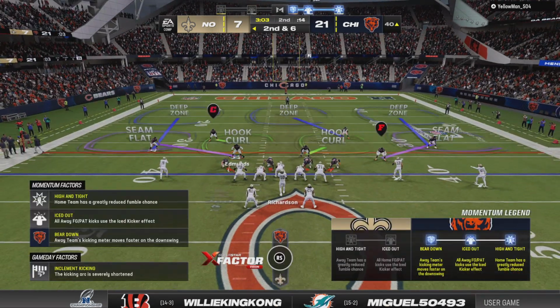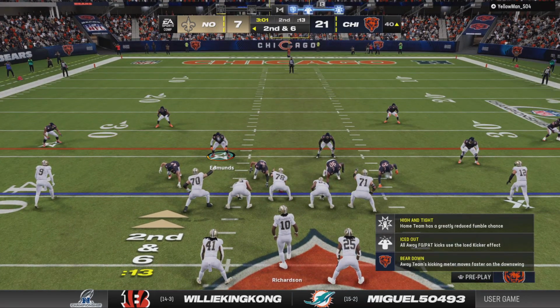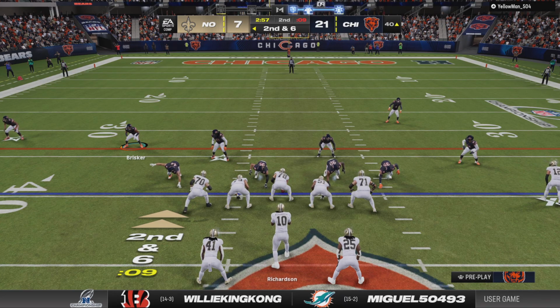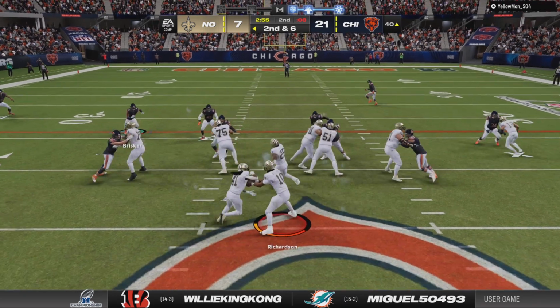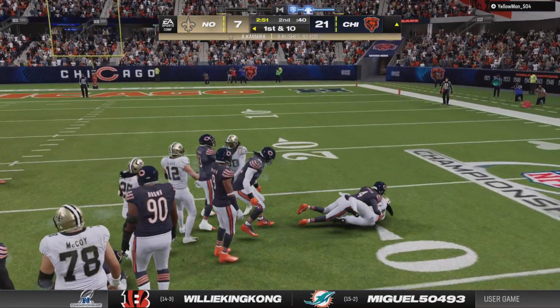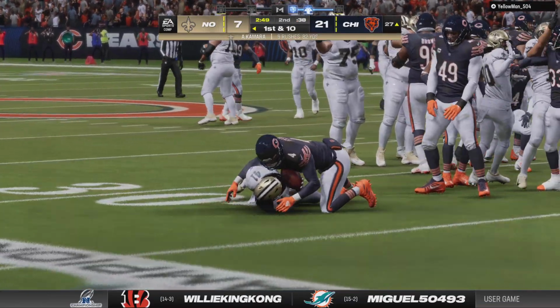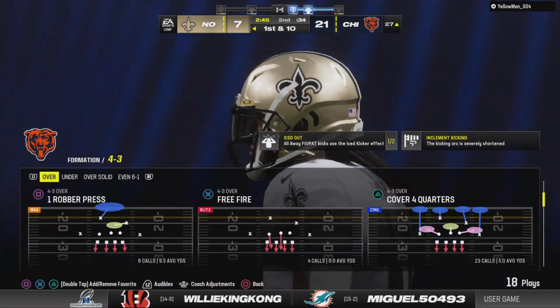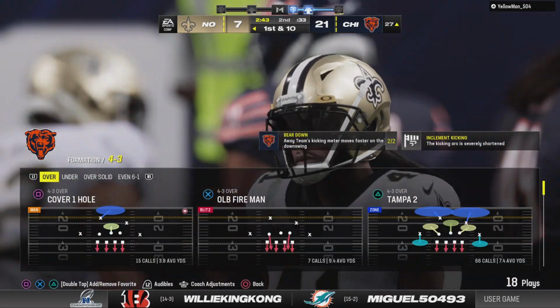Ball on the 40 now. Here's 2nd and 6. Hawk 70, Hawk 70. They run it again with Kamara. And a very determined run there as he'll take this all the way down to the 27. Good effort. It'll be a Saints first down on a pickup of 13.